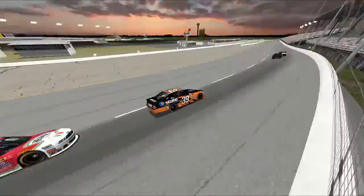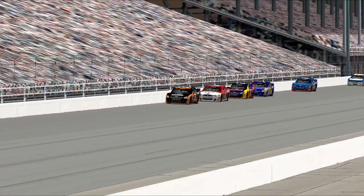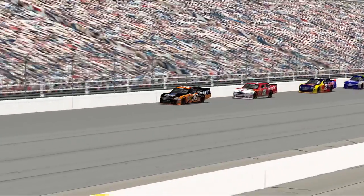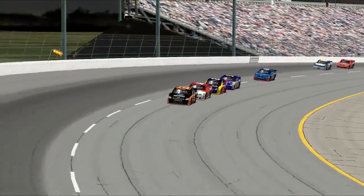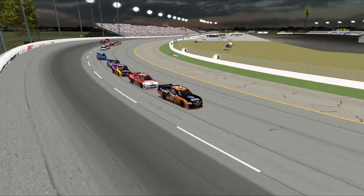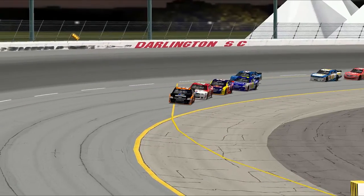That's what happens when you're too tentative trying to pass lap cars. You allow others to come up and clear you. And Bradley Bishop Jr., he will lead only 1 lap today, but it was the final lap and the most important one, as he wins here in Darlington in the Hardee's National Series.